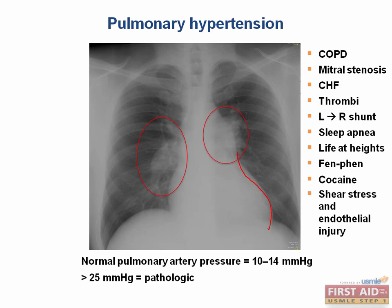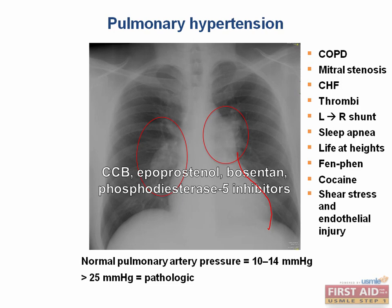So how do you treat pulmonary hypertension? Well, first you try to take care of any of the underlying secondary causes. Other treatments that you may have learned about include calcium channel blockers, epoprostenol, which is a synthetic prostacyclin, bosentan, an endothelin receptor antagonist you'll hear about more later on, and multiple phosphodiesterase type 5 inhibitors like sildenafil, or better known as Viagra.